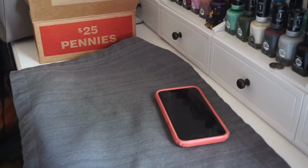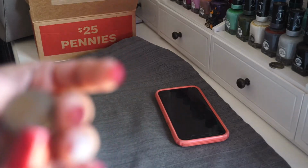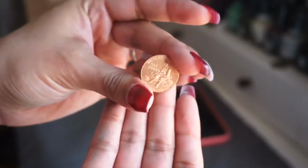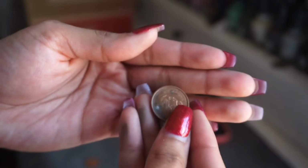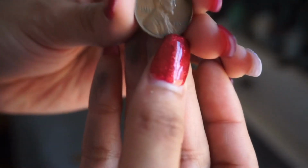But I did find a few items in the last 30 rolls, so I'm just going to show them to you. Here we have a 1949. I also found a 2009, a Canadian, a 1942, a 1955.